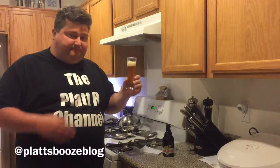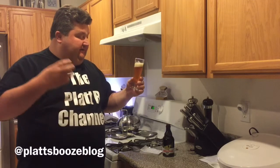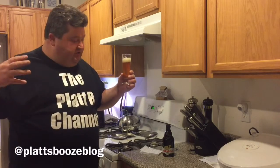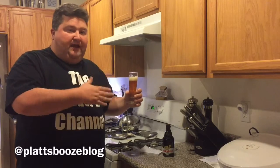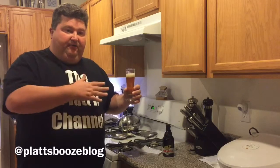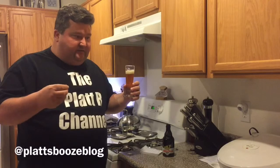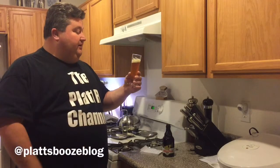Oh, that's nice. That's nice. Kind of medium bodiness. Like I said, they're progressing from a lighter Belgian style ale. You definitely feel a little bit of the warming from the alcohol. It's slightly thicker, but again, it's not as big as some of the big barley wines or stuff like that, when you start getting above 10.0 ABV. This is a nice drinker.